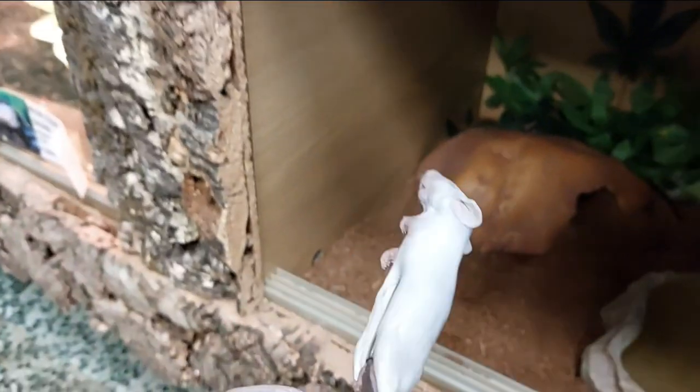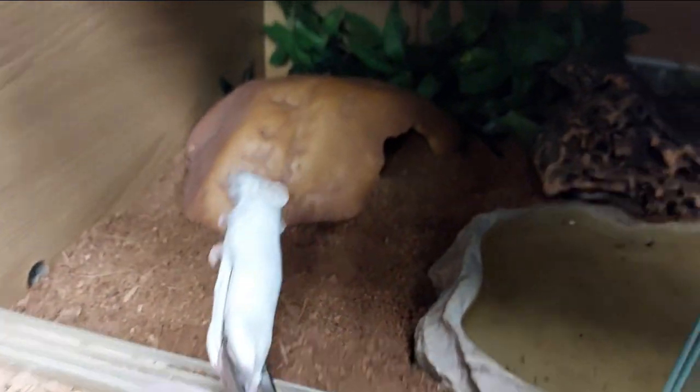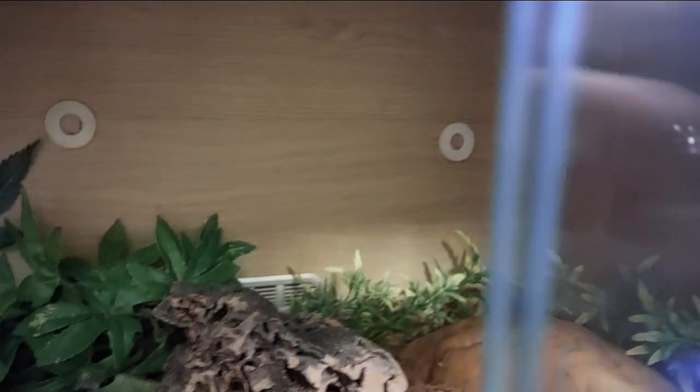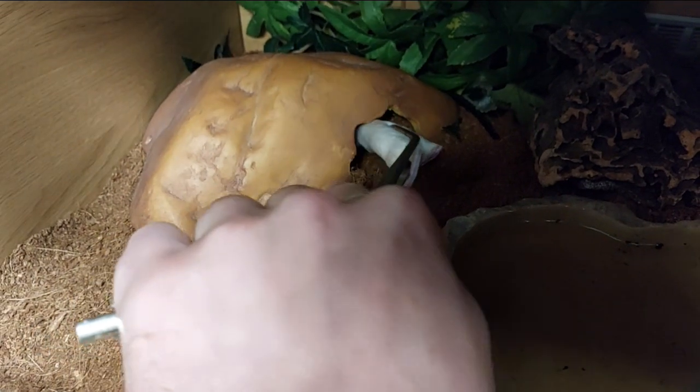Let's dive on and see if this customer can feed the snake. Okay, so what we've got to try and do is get the snake. We've got to find out where he is first. He's in one of the hides. Oh, it helps if I'm not blurred.